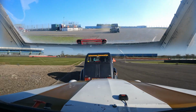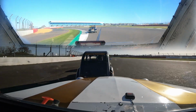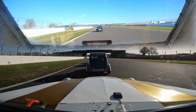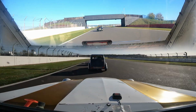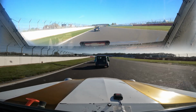I just realised I've used the word crucial or crucially far too many times this race, so I'm going to attempt to not use that word again as we head down the back straight yet again behind Ethan Sparrow this time. Now he's got a nice tow, and again just pulling away that little bit from me, but Robert Dawson not getting a great run onto the back straight either.